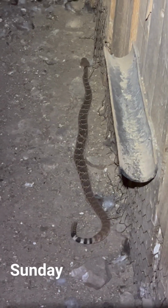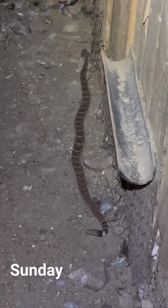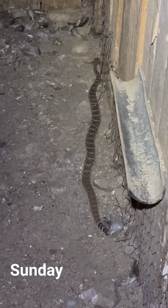And we have another diamondback in the chicken house. I'm so glad I bought this new headlamp, and I can see real good in here now.